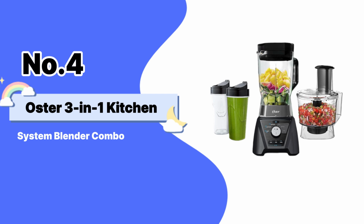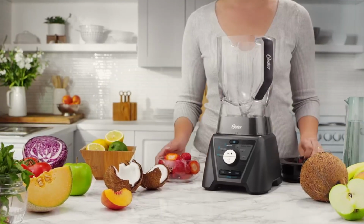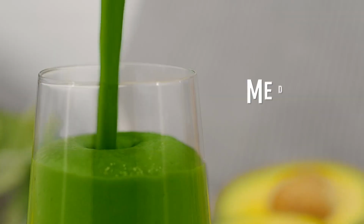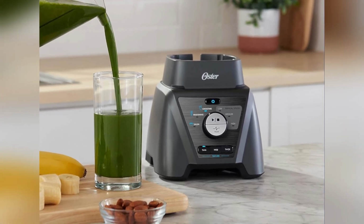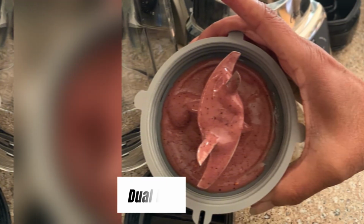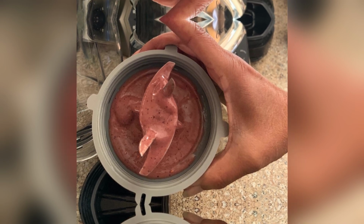Number 4. Oster 3-in-1 Kitchen System Blender Combo. The Oster 3-in-1 Kitchen System Blender Combo feels reliable for daily smoothies and quick meal prep. I like how the Texture Select mode helps control thickness, which makes sauces and shakes easier to get right. The motor feels strong for chopping veggies and blending frozen fruit without much effort. The dual-direction blade design helps prevent jams, and that saves time during busy cooking.